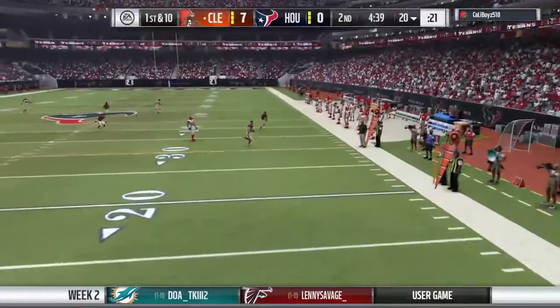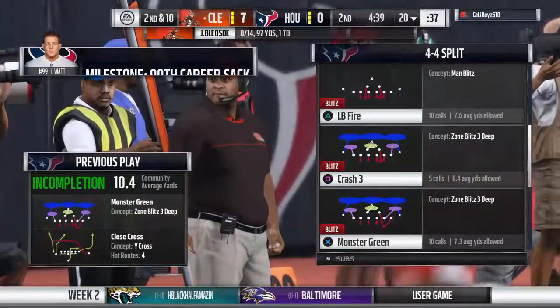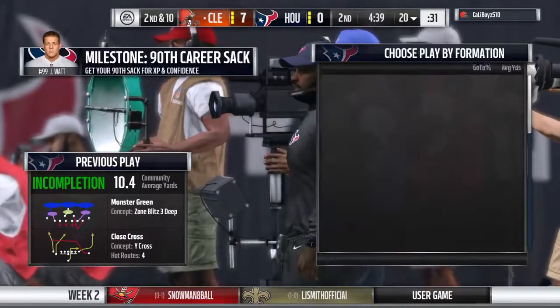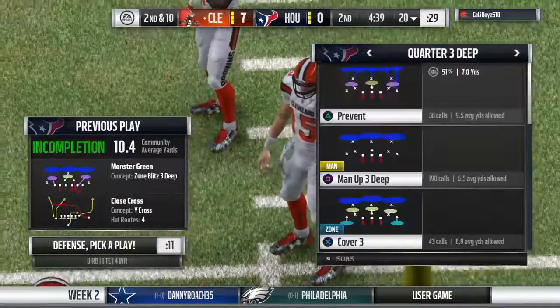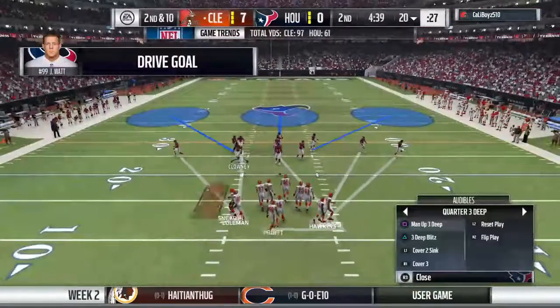Eluding the pressure right. And he's just going to throw this one out of bounds here. Nowhere to go with it. Incomplete. This one of those plays where everything went right except the finish. Got out of trouble, found a receiver downfield, but it fell incomplete. Unable to connect on the first down pass play.